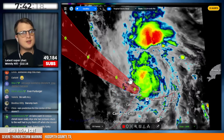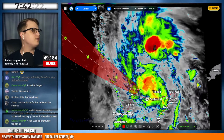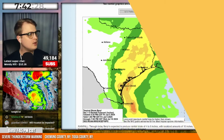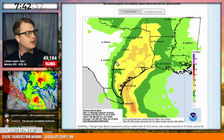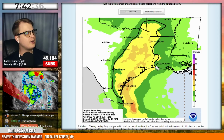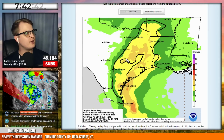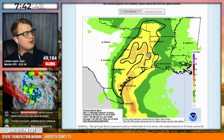Rain prediction for the center of the storm. So yeah, here's the latest rain forecast. Let's bring that up again. Really from anywhere going into near San Antonio, east of Waco, all the way in this yellow area here, that's going to be 4 to 6 inches. And then in this orange area is going to be 6 to 8 inches. So we could have some decent flooding issues in this area.